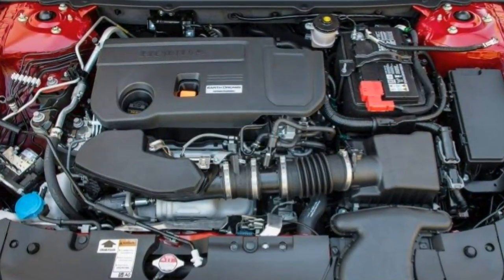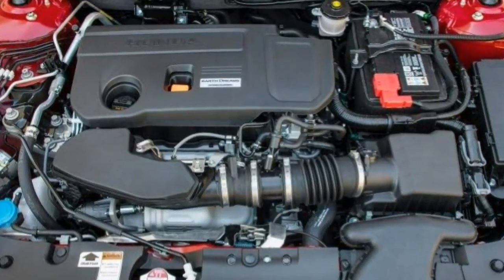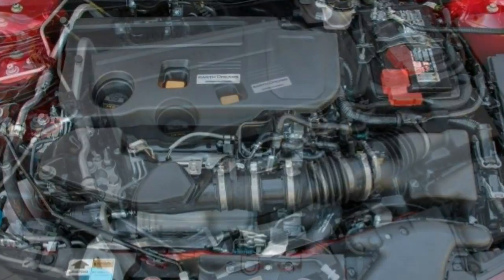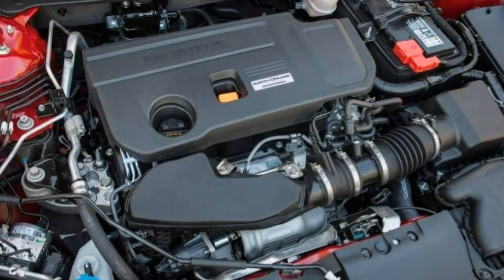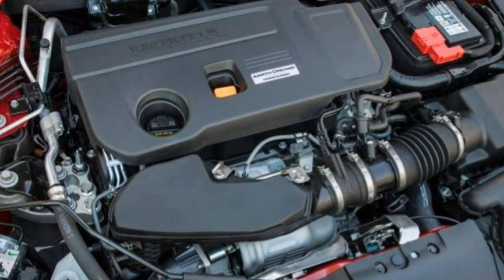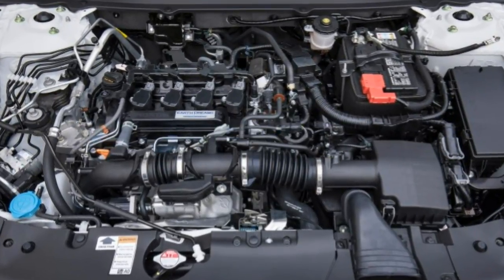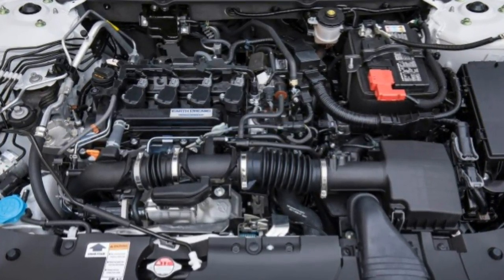Drivability. Honda's smartly tuned CVT automatic makes the Accord an excellent companion on the road. It will try and upshift whenever possible to improve MPG, however it responds quickly and smoothly to requests for power as it's needed. The Accord also feels more maneuverable than its size suggests.